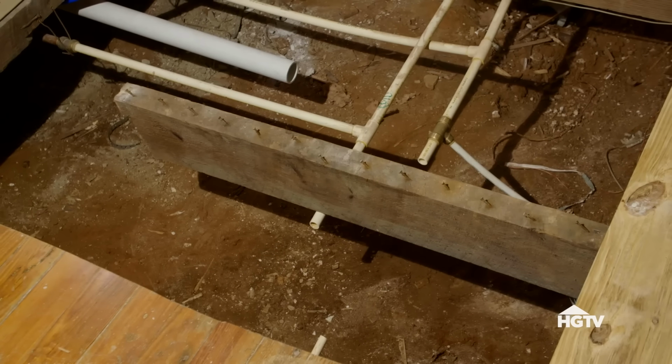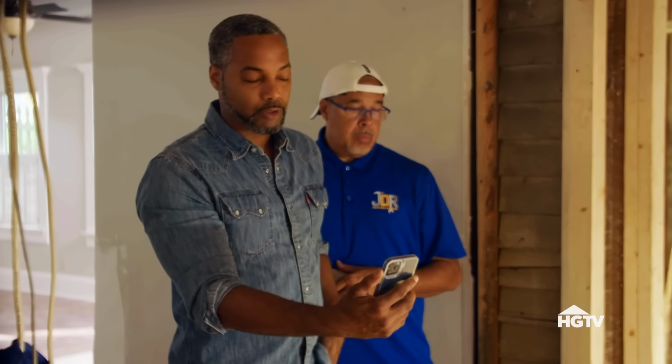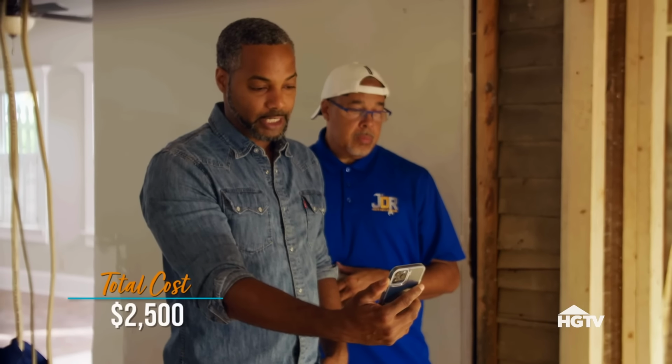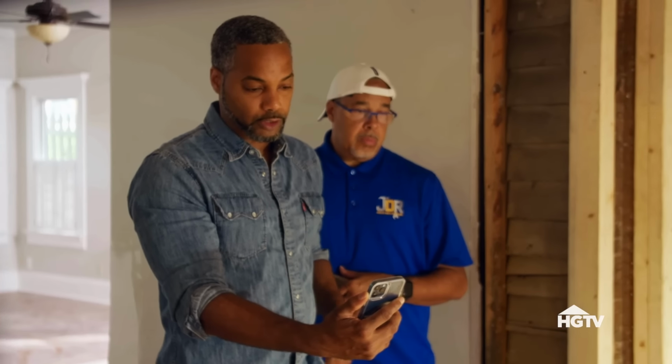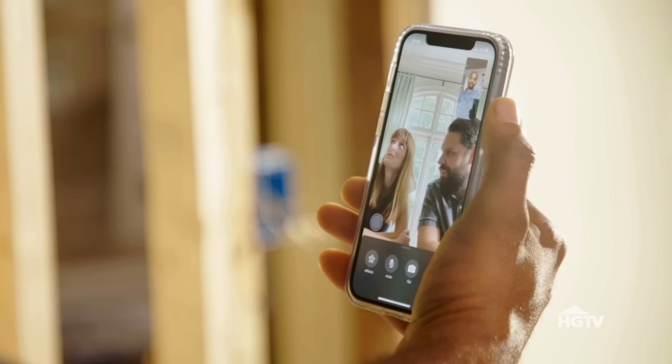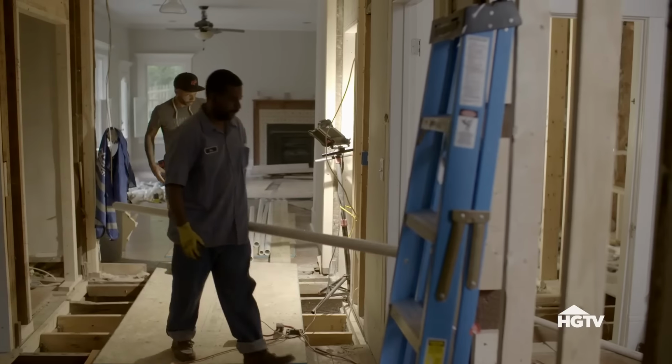I just hope it won't put us too far behind. It's gonna be about $2,000, $2,500 in that range because we have to resupport a lot of the other areas of the floor too. Well, you have to do what you gotta do, right? Okay, well, thank you. All right, no problem. Enjoy the rest of your day.